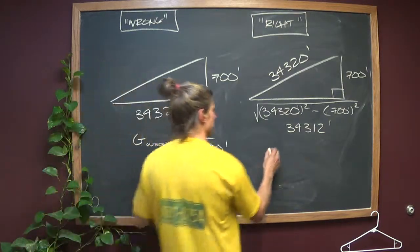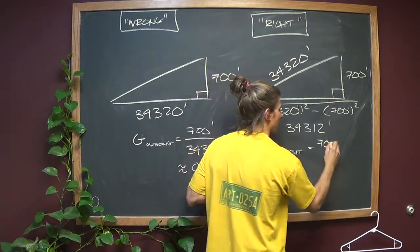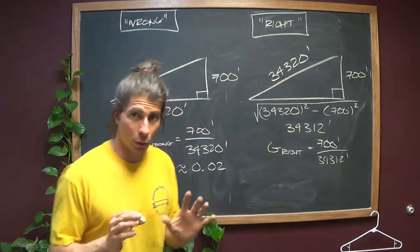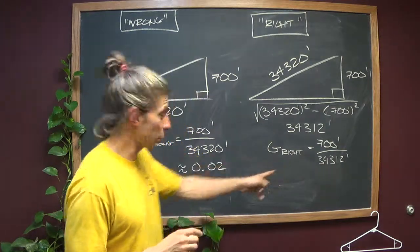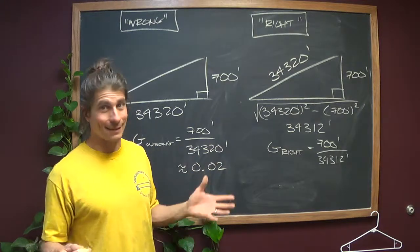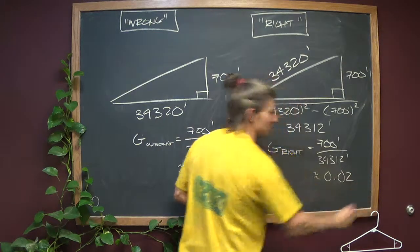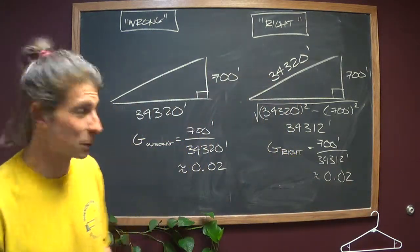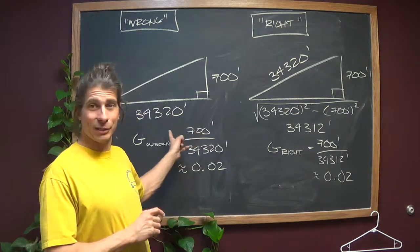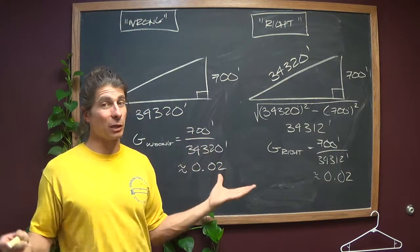And that's what you probably noticed, that the grade, the right way, is 700 feet over 34,312 feet. Now, of course, that number has got to be larger than this number. You get the same numerator, but you're dividing by a smaller number in the denominator. That has to yield a bigger number. But the thing is, it's only bigger out, I believe, in the 10,000th place. So it's still a 2% grade. What you learn from this, of course, is that it's mathematically imprecise, but practically very, very useful because, number one, it's simpler, and number two, it gets you a close enough answer.